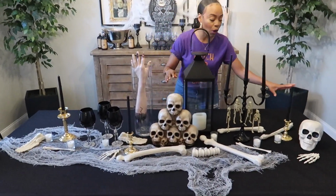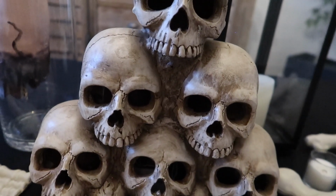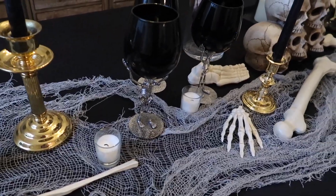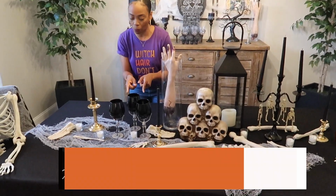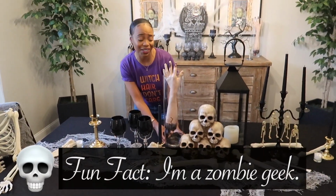A lot of this stuff, the bones, and this stack of skull heads that actually lights up, I got all that stuff from Walmart. Even these little hanging skeletons here I got from Walmart. These glasses are really cool and creepy as well, and I'm actually gonna be using these for the party. They're not just for decoration. I think I got these from Home Goods. Actually, I got these from my Aunt Felicia. Glass bases, I guess you could call them.